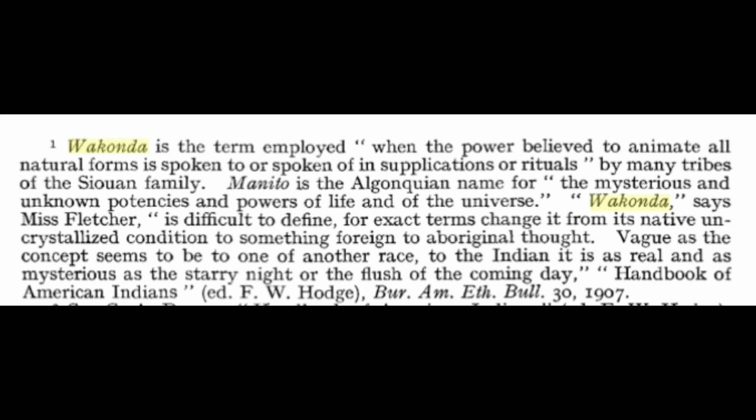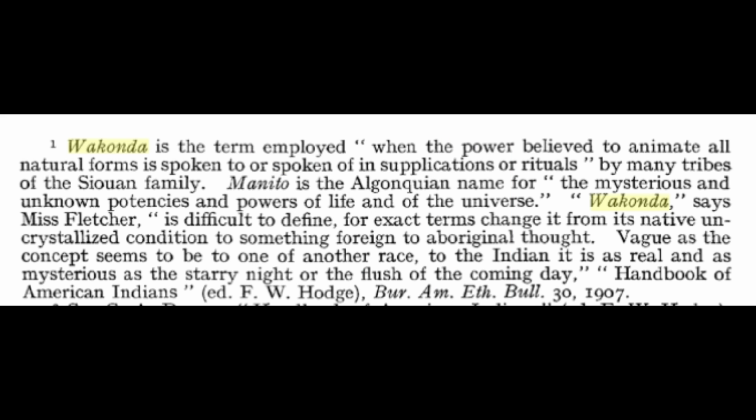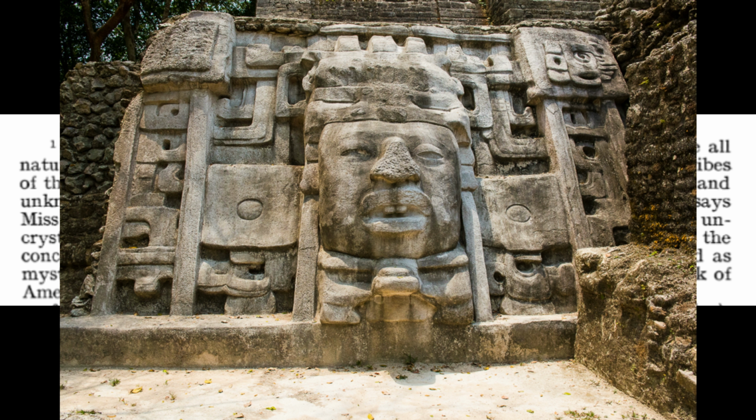By many tribes of the Sioux family. Manito is the Algonquin name for the mysterious and unknown potencies and powers of life and of the universe. Wakanda, says Miss Fletcher, is difficult to define, for exact terms change it from its native, uncrystallized condition to something foreign to the aboriginal thought. Wakanda is an aboriginal thought. You hear that? Vague as the concept seems to be to one of another race, to the Indian it is as real and as mysterious as the starry night or the flush of the coming day.